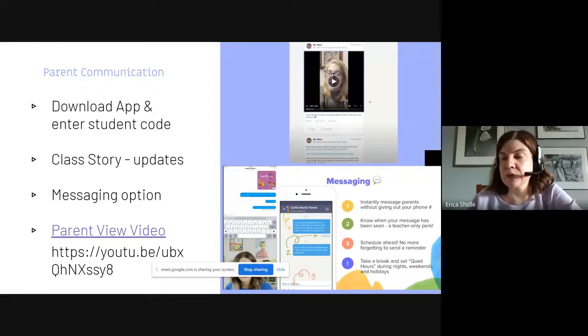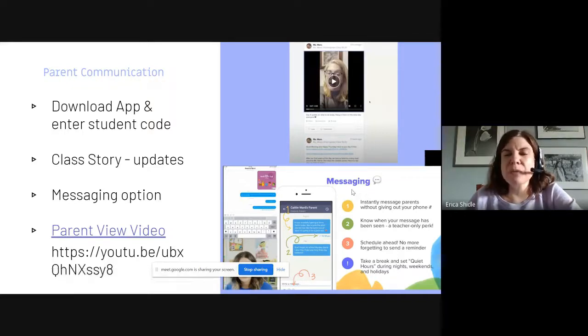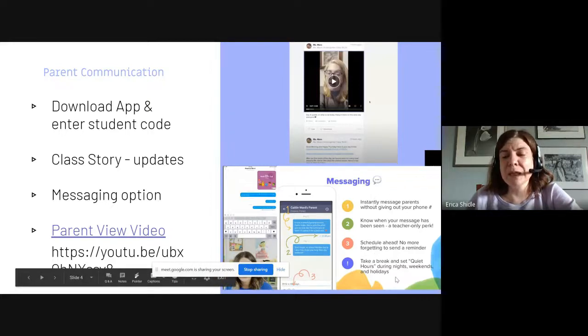And then you can also put when you have quiet hours. I think to start with, I would use this messaging more as a one-way thing and not make your parents feel like they can be messaging you constantly. But if that's what you'd like to do, then you would put in these quiet hours.